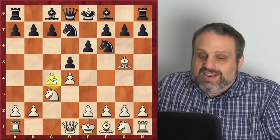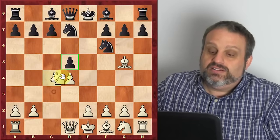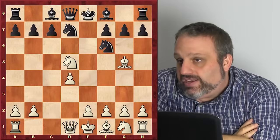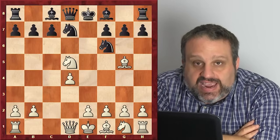So white's like, la la la la la, I take a pawn, and black says, stop saying la la la la. Okay. And white takes the pawn. White's up a pawn. But it's opening trap class, so that means that's a bad move. Now black's winning. Before we find the winning move for black, let's ask Alex a question.